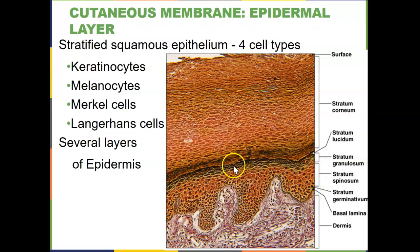The striatum lucidum contains lots and lots and lots of melanocytes that make melanin. Now, you might find a few melanocytes a little deeper. Don't worry about that right now, okay? That's why you see this dark line here.